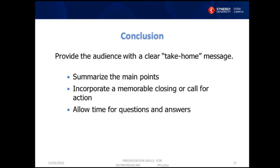Finally, we come to the last point of your presentation. So keep in mind, all this is happening within 10-15 minutes, depending on how much time you have with your investors. And you're focusing on your conclusion. So provide the audience with a very clear take-home message, something that will stay with them. After this stage, you will obviously have a question and answer session, and they will want to know a lot more details from you. So be prepared for that. But try to finish your presentation with a clear conclusion and a clear message.